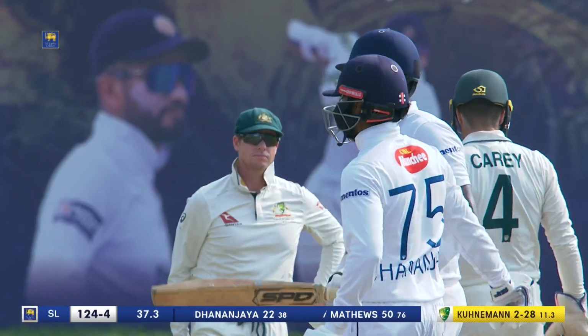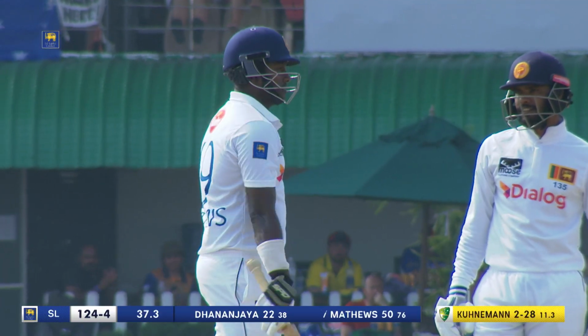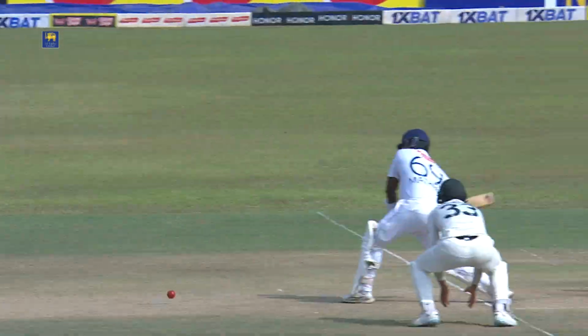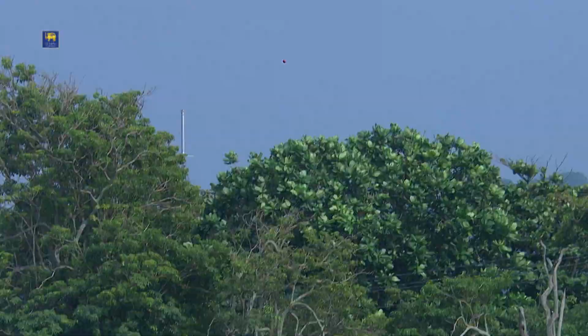50 for Angelo Matthews. He's worked really hard in this innings. His 45th 50 in Test match cricket. It gets underneath the ball. That's the secret of getting it in the air.